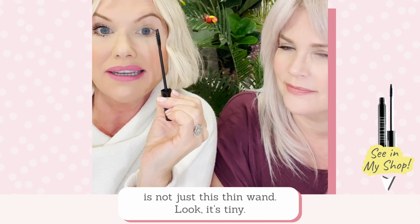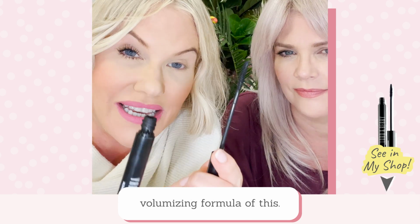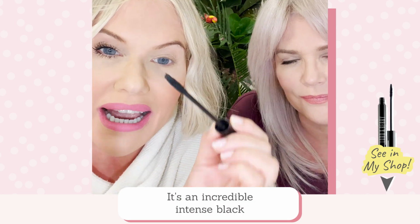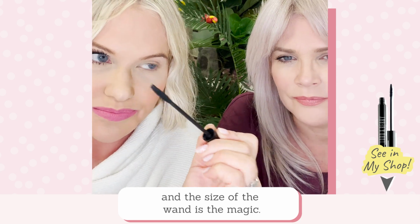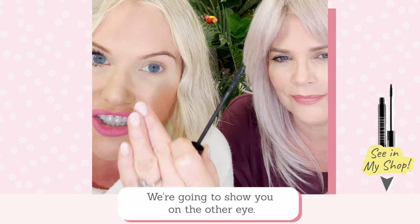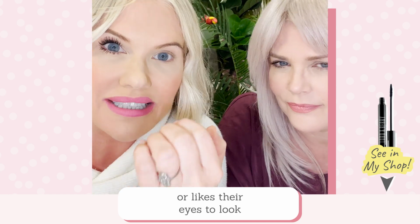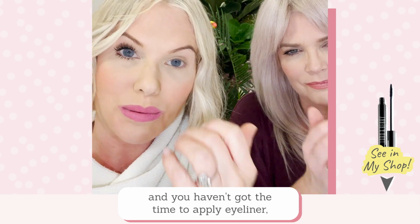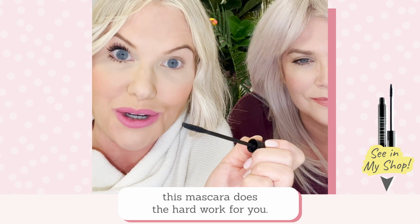I mean, look, it's tiny, but it's also the jet black volumizing formula of this. It's really intense black, isn't it? An incredible intense black, and the size is the magic, because what this does, and we're going to show you on the other eye actually, is if you're someone that likes to wear eyeliner or likes their eye to look really beautifully defined and you haven't got the time to apply eyeliner, this mascara does the hard work for you. I'm going to show you.